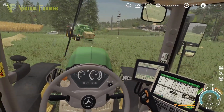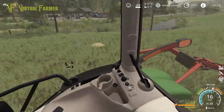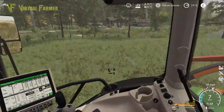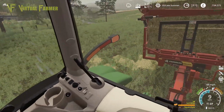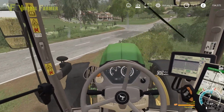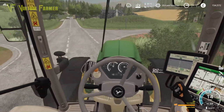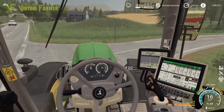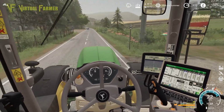Last bale up, and we're going to leave Chris doing that for a bit. I'm going to head out here and try to go back in to the farm a different way, I think. See if we can work our way around. Now we're going to have to go right round, I think, to properly get this field.